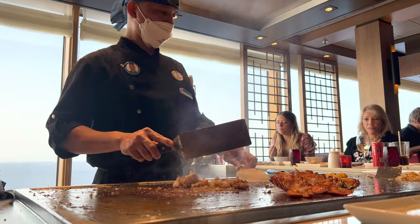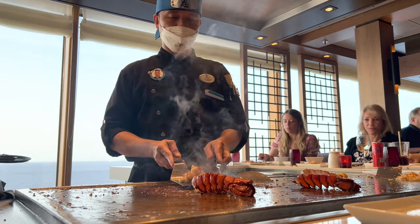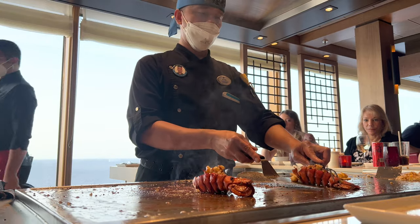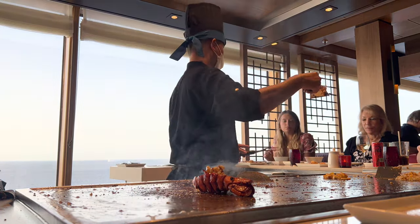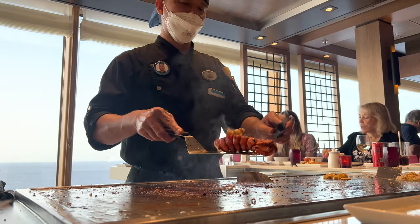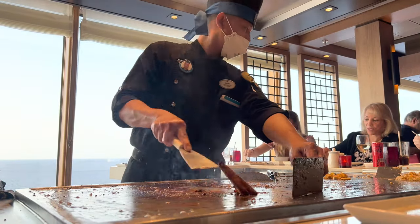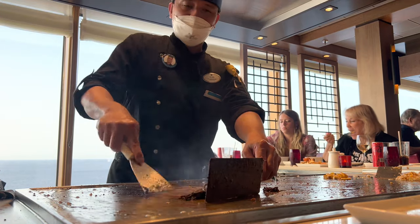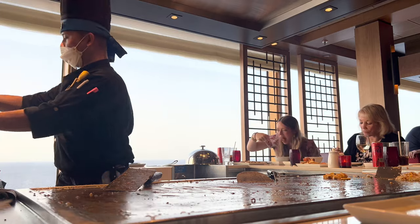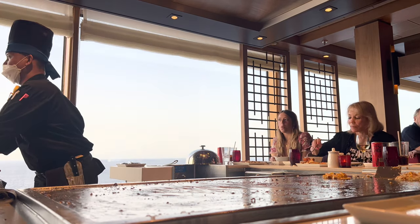Lobster, baby. Pour on top of the rice. All right. Lobster, all the way from Maine. Maine dining room lobster. And Sir Bird. Lobster, all the way from Maine. Alright, let's go for the extra fried rice. Last one for the fried rice. One more fried rice.